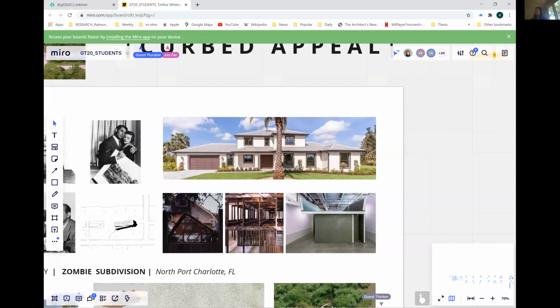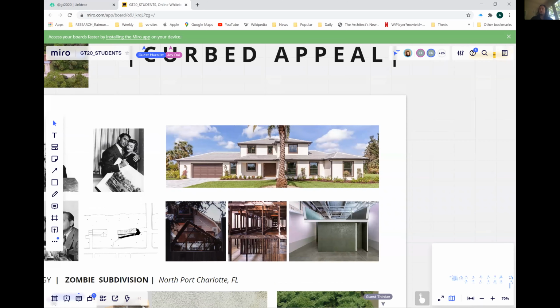Okay, does everyone see my Miro board? A little closer than they're seeing it on their own screen, I guess.